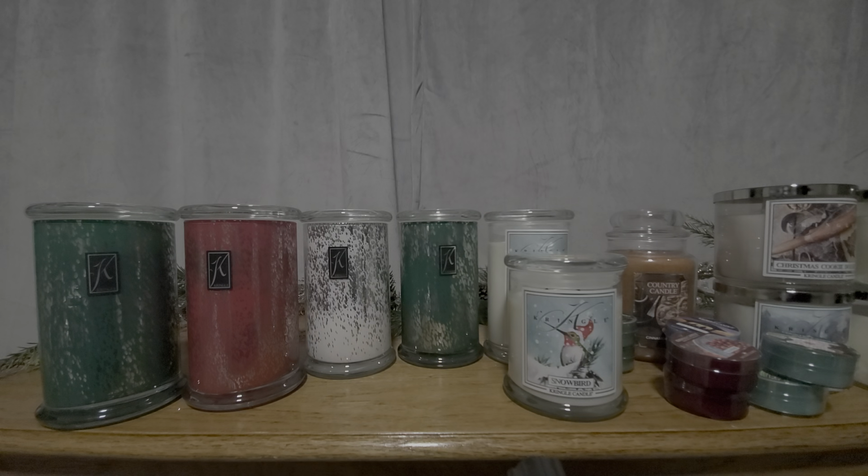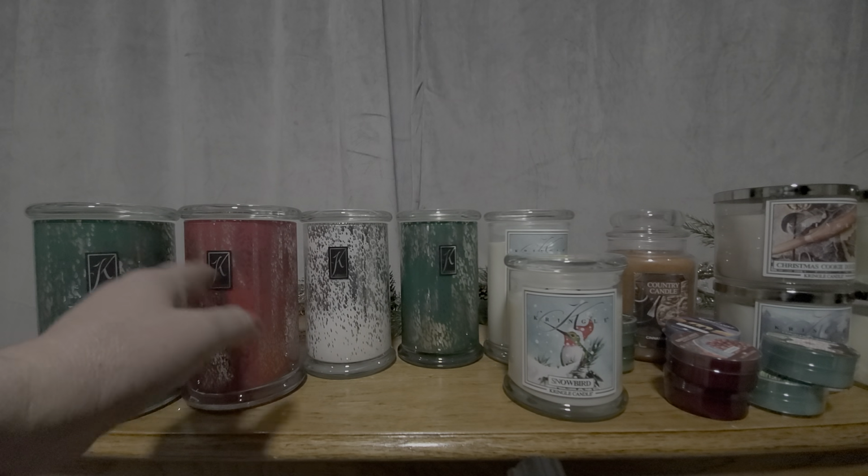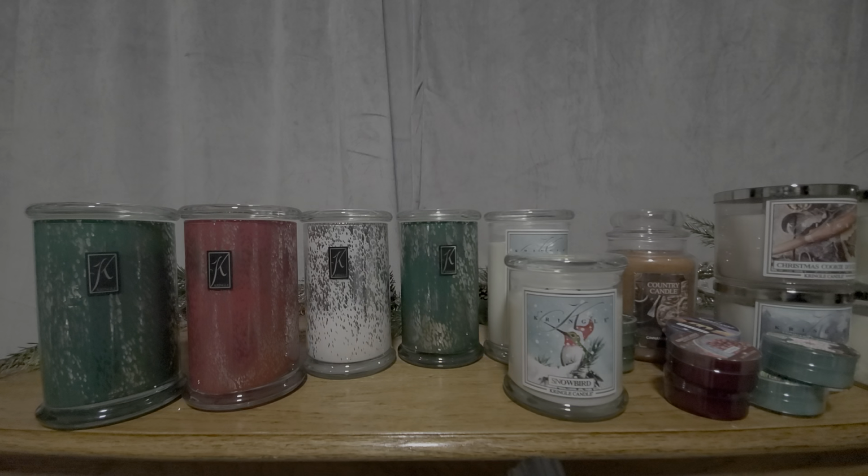I have had candles from other companies where the vessel was real Mercury glass, and there's just a certain metallic glow to it that is gorgeous. I love Mercury glass like everything. To me, when these were burning, it almost looked more like a plastic look. And they're not plastic, these are glass, but I don't think they compare to real Mercury glass.